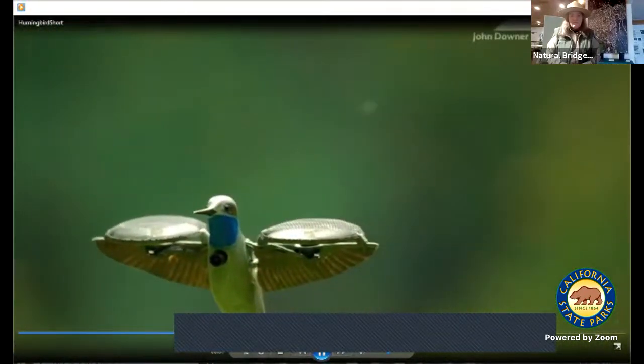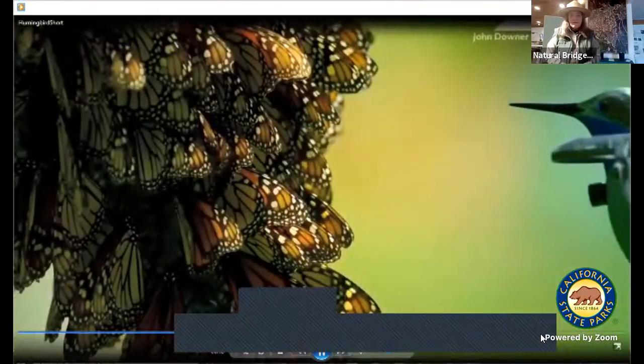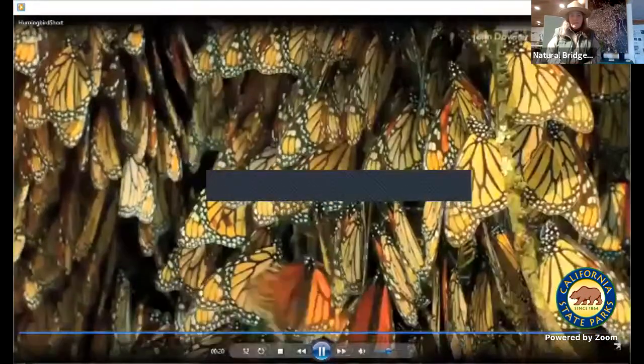How they return to this exact spot is a mystery. Like the butterflies, hummingbirds feed on nectar, so our spy isn't seen as a threat. While resting, they cluster together to conserve.